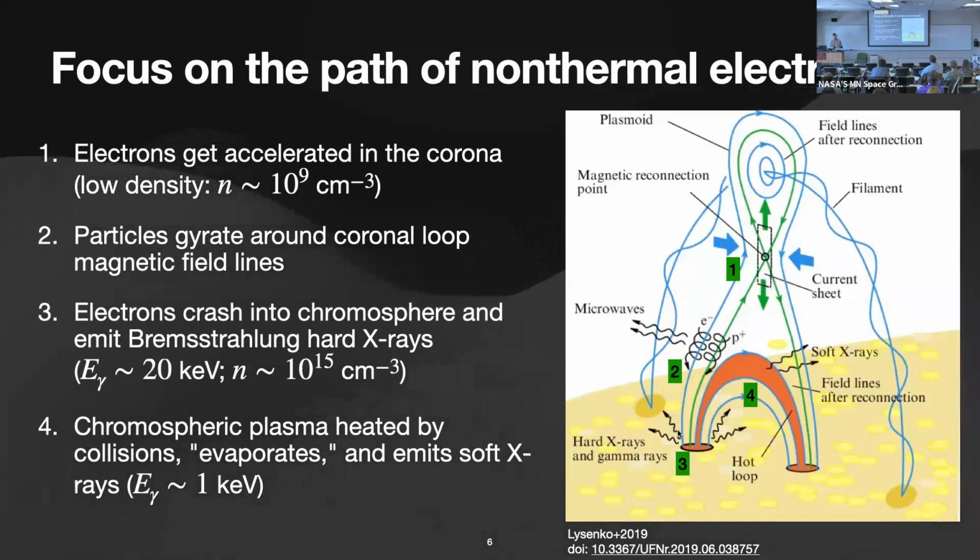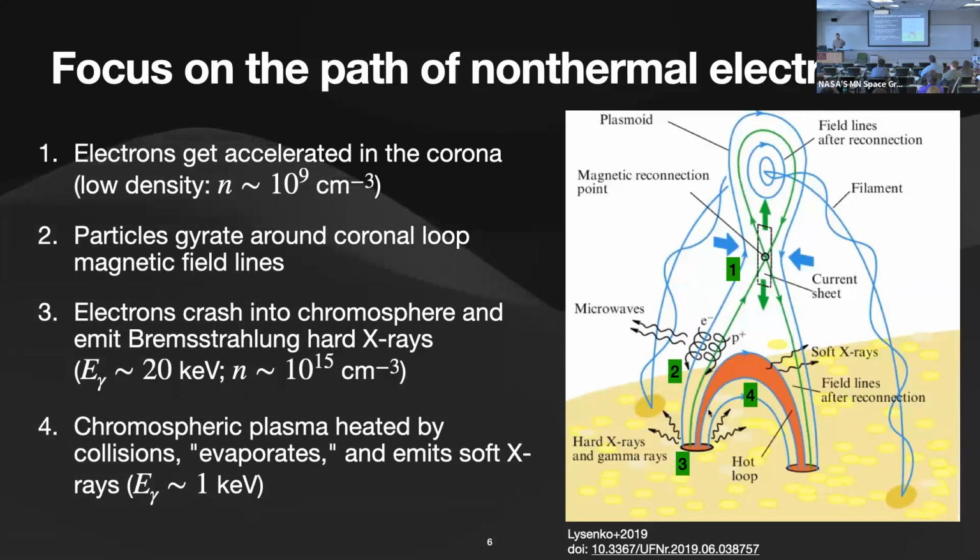When they hit that higher density atmosphere, they emit X-rays via bremsstrahlung, which is a result of the particles giving up energy to nuclei. So they emit X-rays of energies of tens to hundreds of kiloelectron volts. Then as the flare progresses over minutes and hours, some of that chromospheric plasma heats up and actually goes up into the loops. We saw that on that extreme ultraviolet movie a little bit, and you just get hot plasma that emits thermal X-rays. So this is the standard flare model.